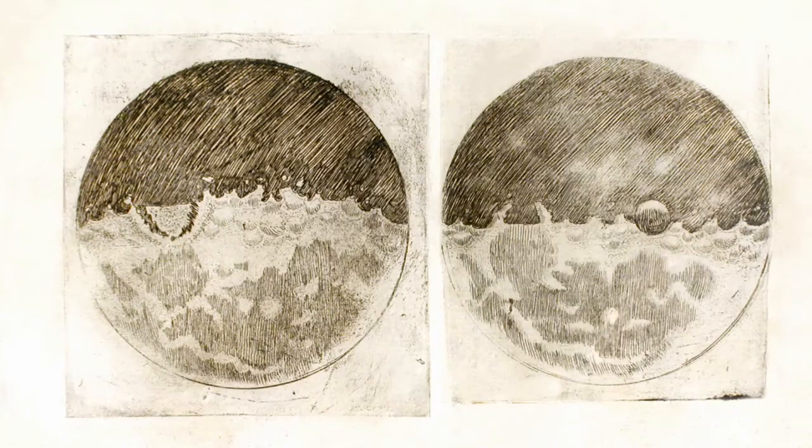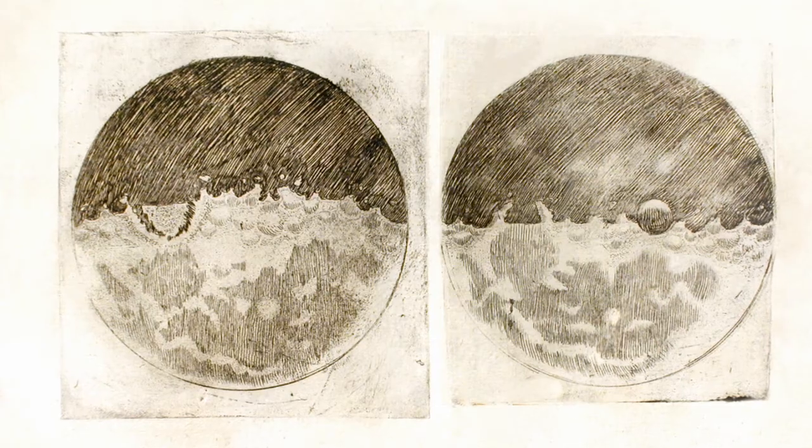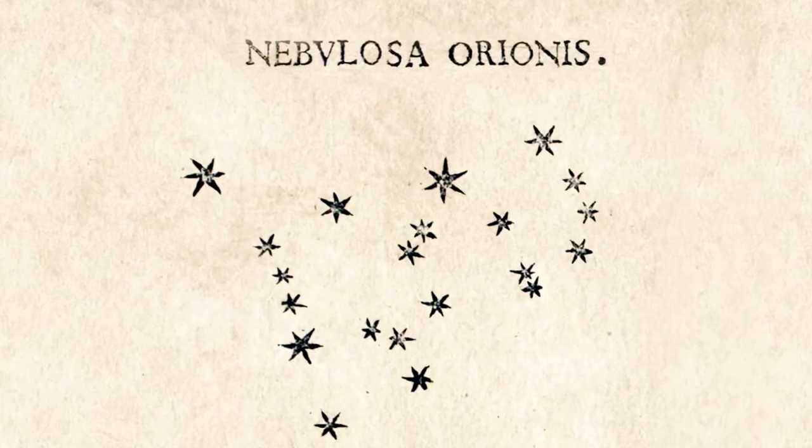400 years ago, when Galileo Galilei wanted to show others what he saw through his telescope, he had to make drawings. The pockmarked face of the moon, the dance of the Jovian satellites, sunspots, or the stars in Orion. He took his drawings and published them in a small book, The Starry Messenger. That was the only way he could share his discoveries with others.